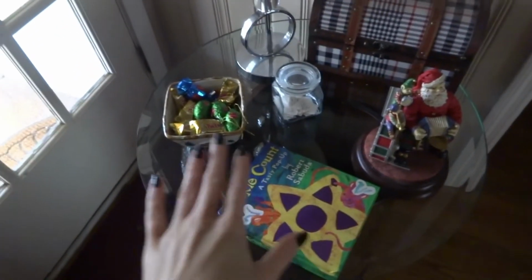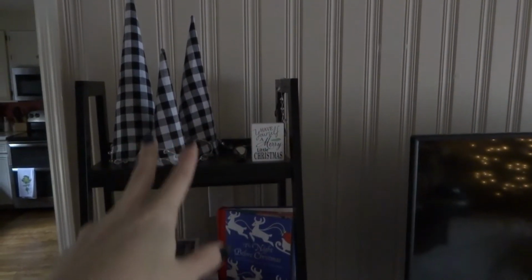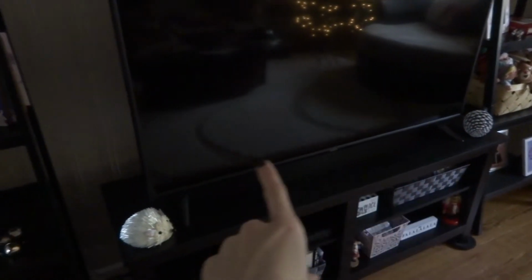So then we'll pan over here, and we have just this cute little festive area, and a lot of decorations throughout. So we have these little cone trees. We're definitely going for a buffalo plaid theme this year in the living room. Books, a little drummer boy, and then here with the TV, we're looking for some garland to put right here. We had some leaves during the fall, so we're gonna add that, but we have a little hedgehog guy, a pine cone, and then over here, I'll pan out.